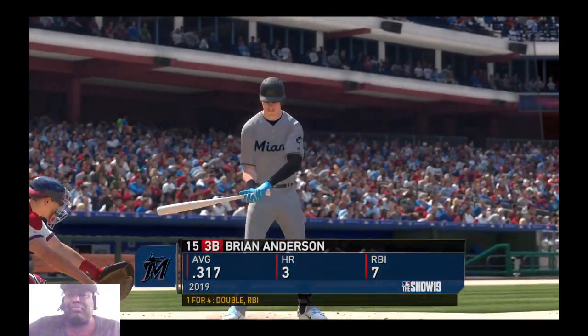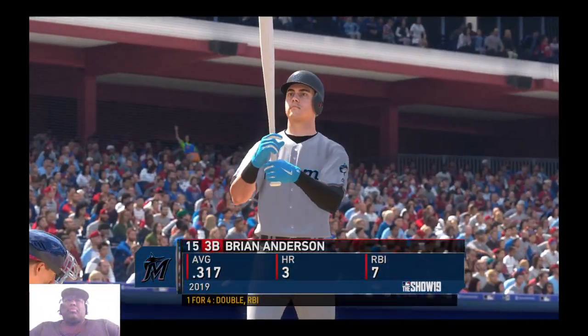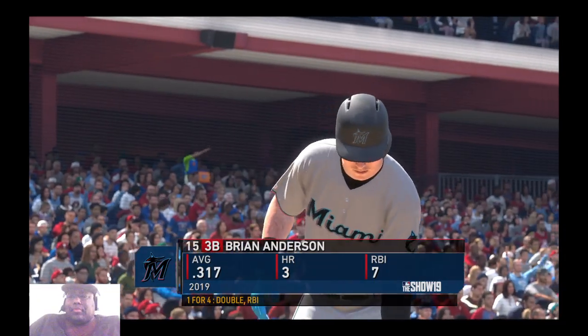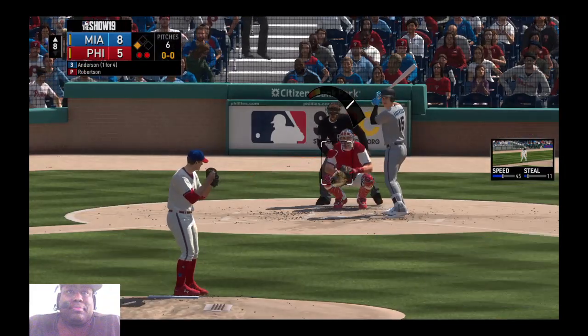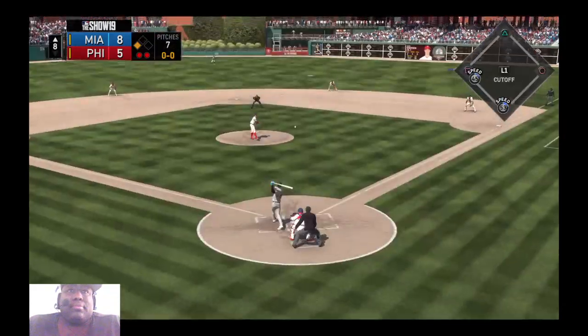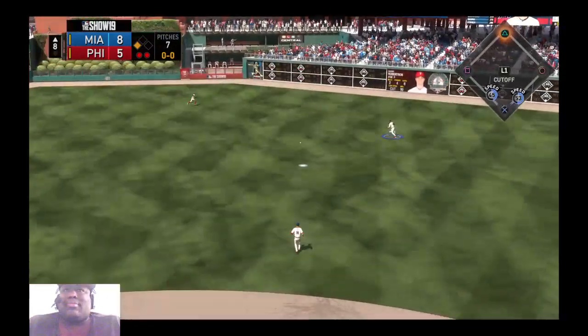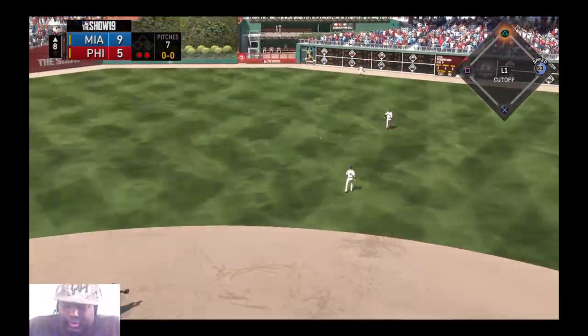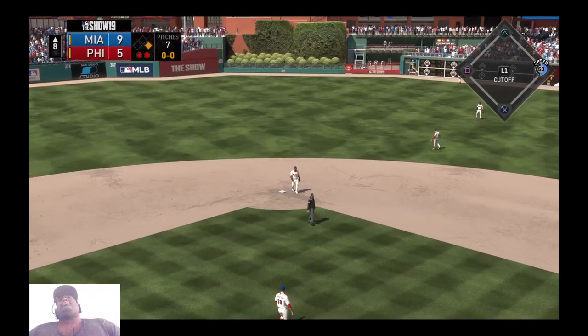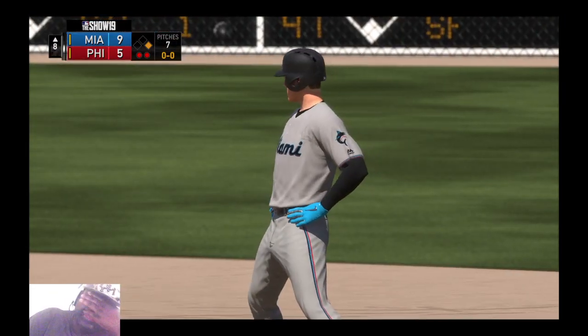Now batting, Brian Anderson. He comes into this appearance in the midst of a 1-for-4 day. He's set, and the pitch. Swing and a liner into right center. That's going to be a base hit. And they'll extend their lead even further as the run comes in to score from third. That makes it a 9-5 ball game.